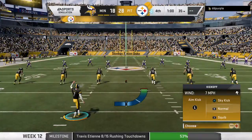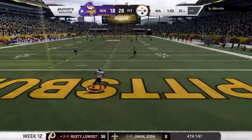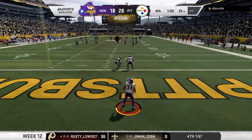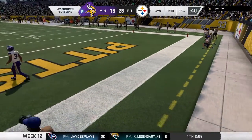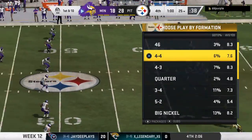Extra point up and good by Sanders. And his guys will take a 10-point lead. And this will not be returnable. It's out of the back of the end zone for a touchback.